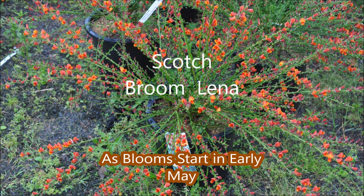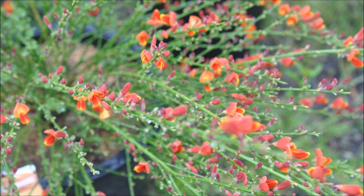This is Scotch Broom Lena. It needs full sun. It's an easy to care for plant. It blooms in spring to early summer. It can be used in a rock garden or for mass plantings or a small edge.